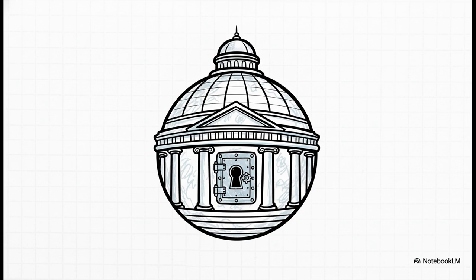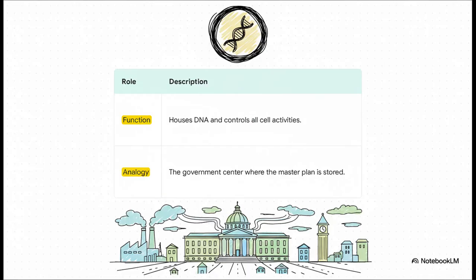It's a heavily fortified structure where all the big decisions get made, and maybe more importantly, where the city's most important documents are kept under lock and key. Just like a city hall, the Nucleus holds the master plan for everything. That's the DNA, and it uses those plans to direct the whole show. We're talking growth, energy use, even making new cells. It is truly the central government running this entire city.